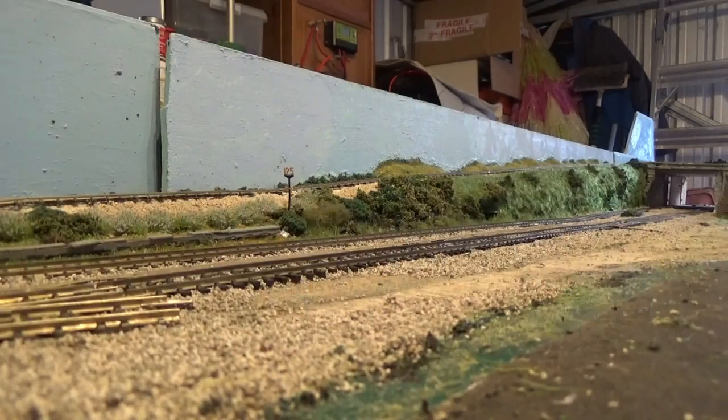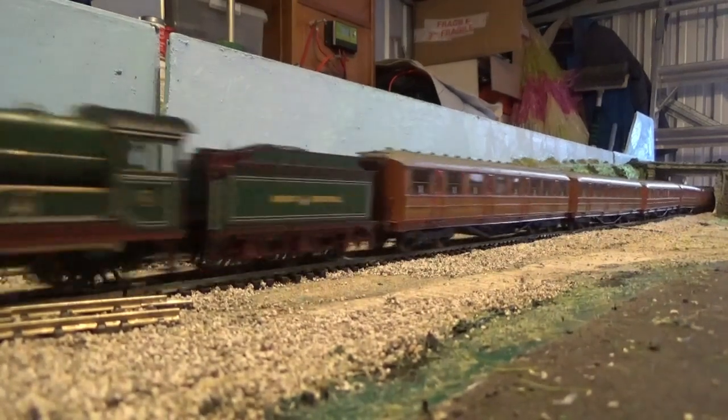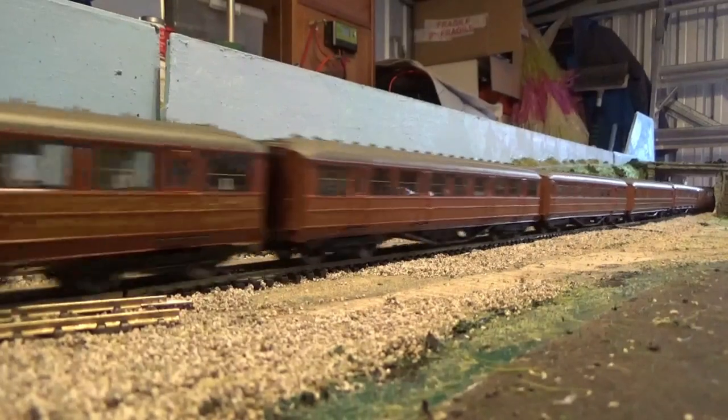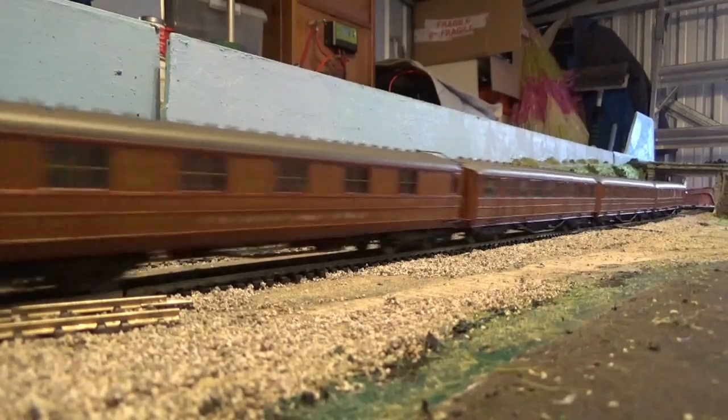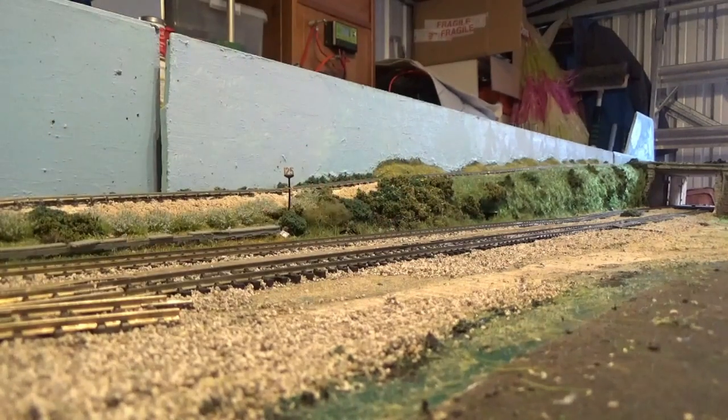Also, as an added bonus for this video, I'm doing a double header with the A5 and the D11, just to finish off the running session part of the video. You can't deny that those two together make a wonderful sight.